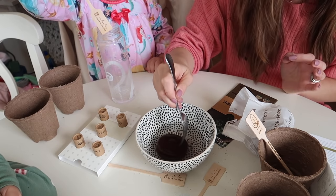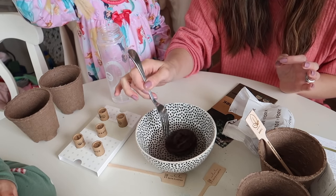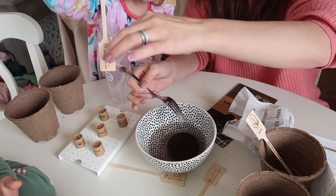So I'm just gonna kind of leave it there for a few minutes and just see what happens. And then we can kind of start breaking it up. We do not mix that with that, no.